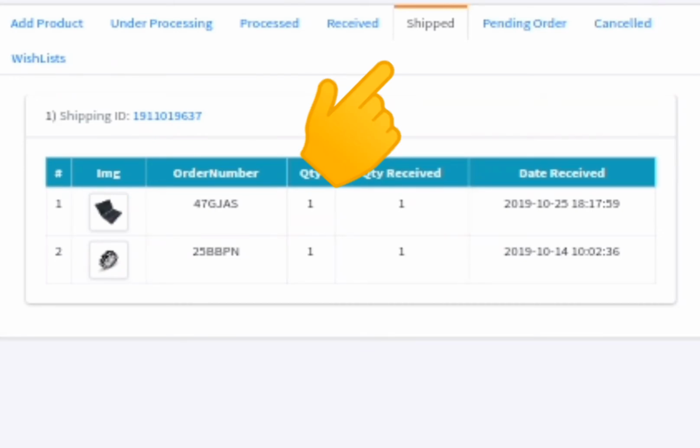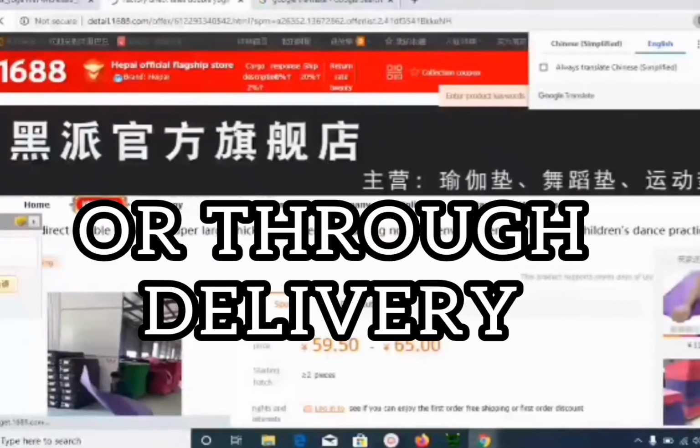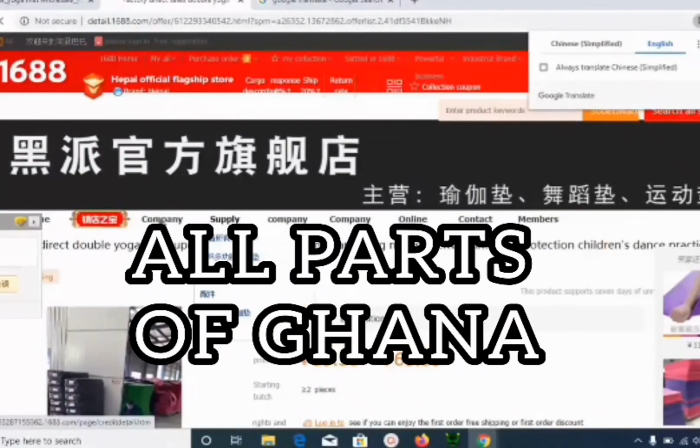You can choose to go to their main branch in Circle to receive the goods, or you can let them deliver it to you at any part of Ghana at an extra cost.